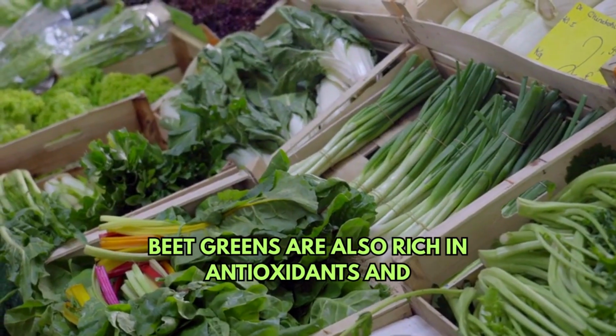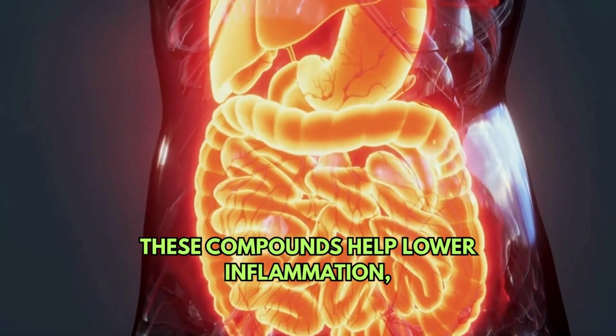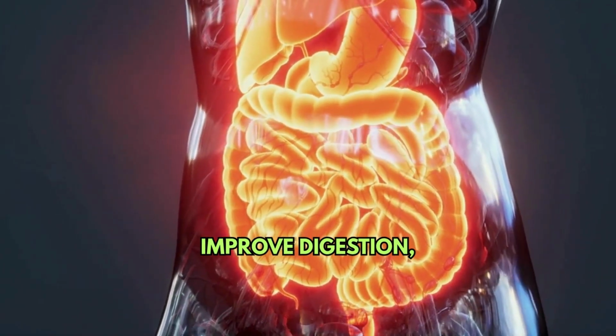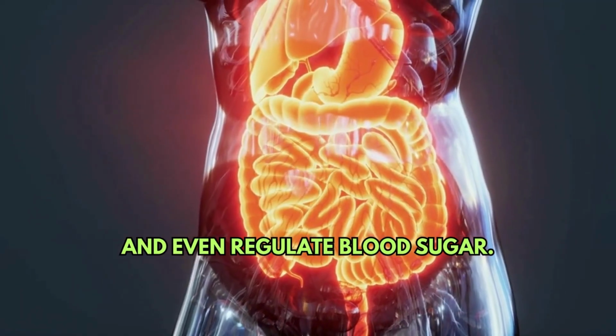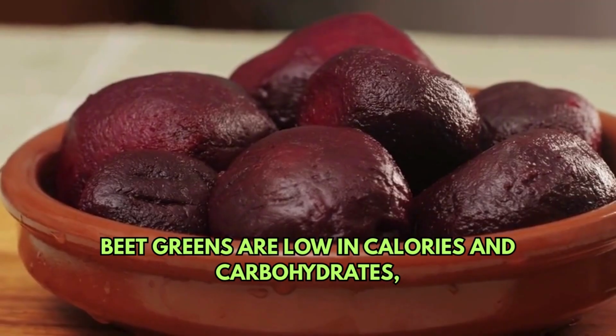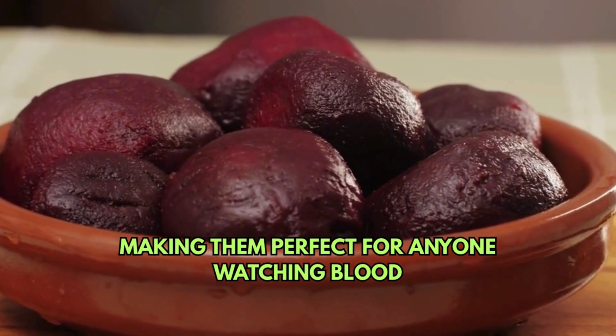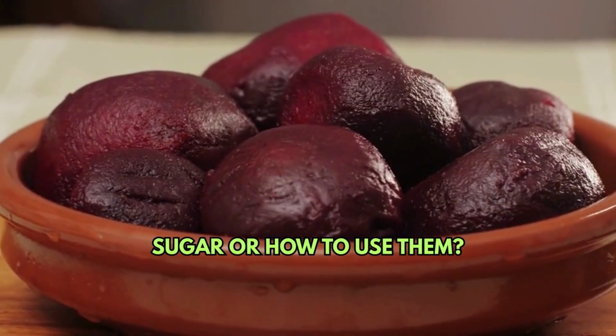Nutritionally, beet greens are also rich in antioxidants and dietary fiber. These compounds help lower inflammation, improve digestion, and even regulate blood sugar. Unlike the root, which is higher in natural sugars, beet greens are low in calories and carbohydrates, making them perfect for anyone watching blood sugar or trying to lose weight.